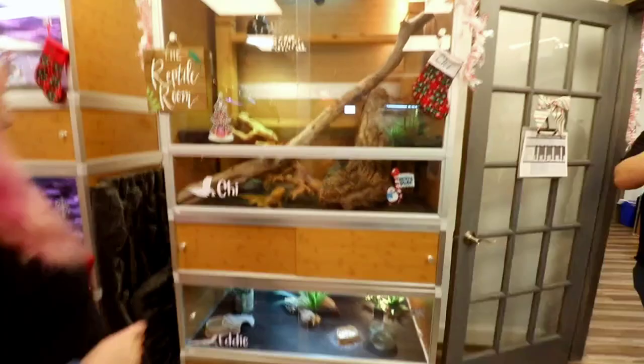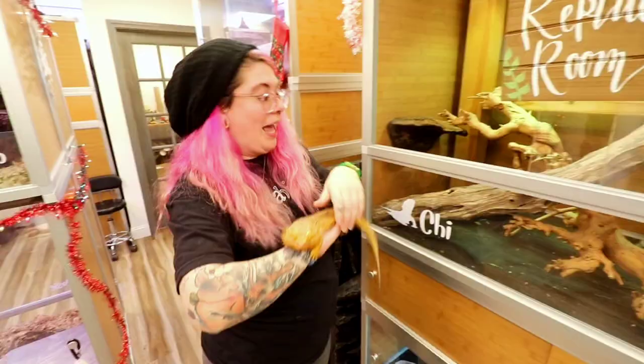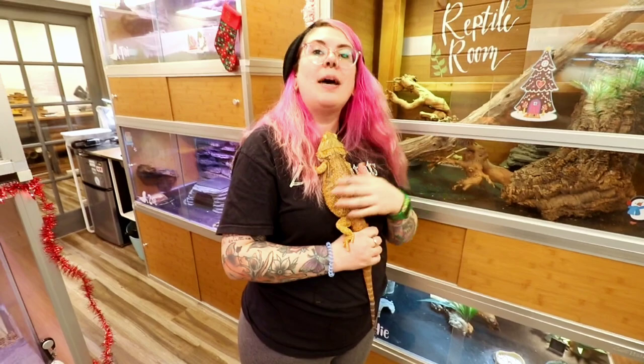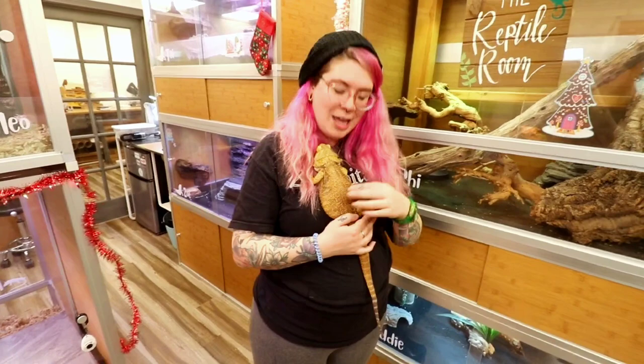We have who started Zen Habitats. This is Chi. He is the reason we are a company. He was Heidi and Randy's first bearded dragon. When they bought him from the pet store, they ended up with a 40-gallon baby bearded dragon kit, and they realized he was absolutely miserable in it. He was glass surfing. He was just not thriving. So they created Zen Habitats. They made a custom enclosure for him, a custom 4x2x2, and then it turned into this whole company.